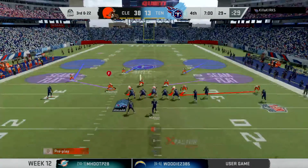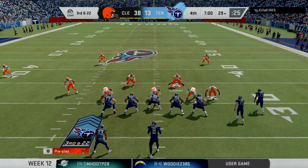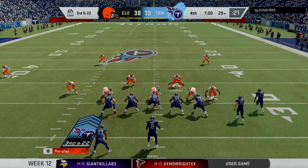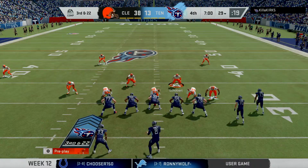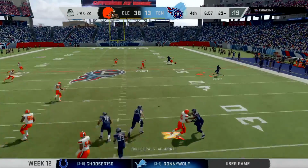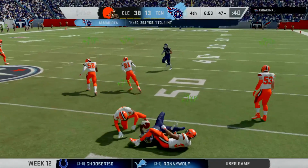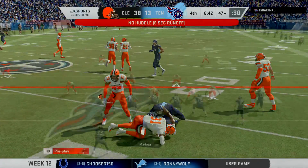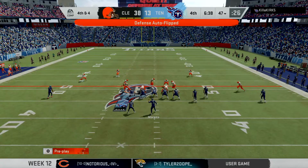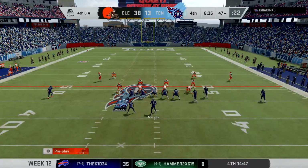Mariota will need a big play after the sack as the Titans come up 3rd and long. Mariota now, got a man. It's Brown. They get a big amount back, 18 yards, but they'll still look at a 4th down now. A critical one here if they're going to have any shot at this thing.